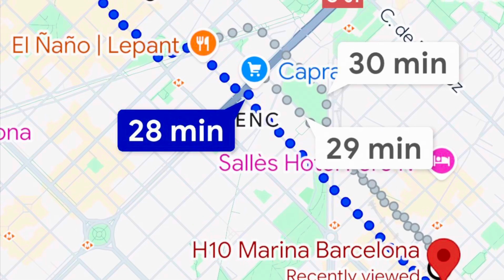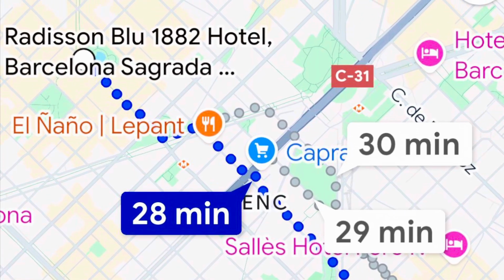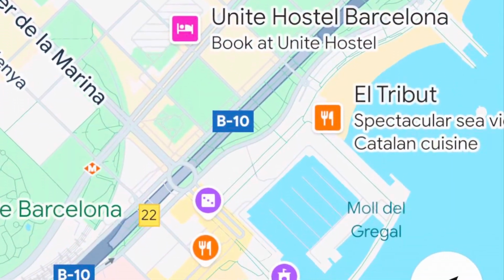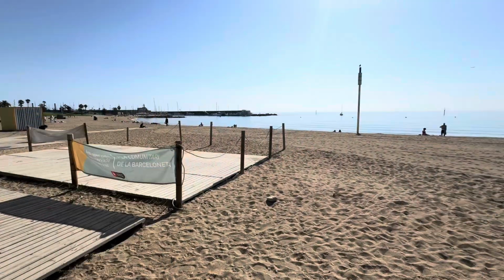So walking to the Sagrada Familia from the hotel took about 30 minutes, but there were loads of buses, trams, taxis and Ubers. You could walk to the beach in about 10 minutes from the hotel. There was lots of places to eat and drink around there. It was quite lively and it was a marina, so there was loads of little boats and ships in port.